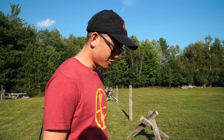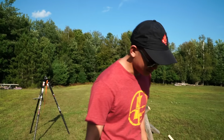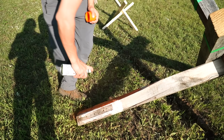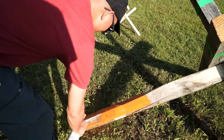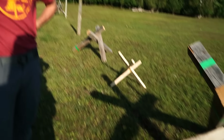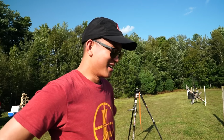Maybe I'll paint this one orange. Like a pylon. Do you think they have to shoot off it? No, it's really specific. The course of fire says from the tips. I'll just paint it orange so people can see it better. There. Now it is literally impossible to trip on that, unless you're blind. Unless you're Dory. Yeah.